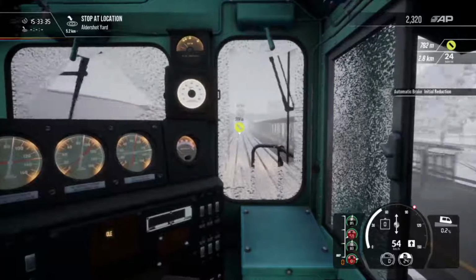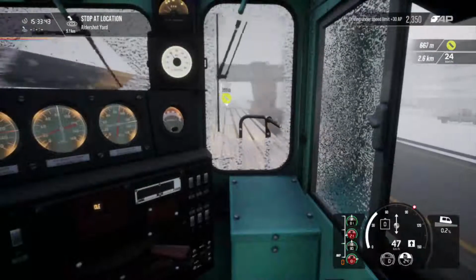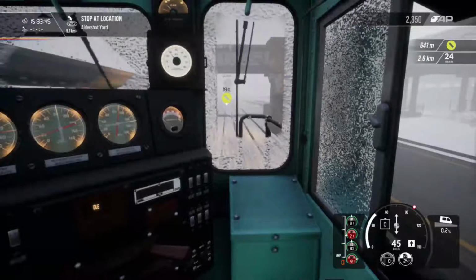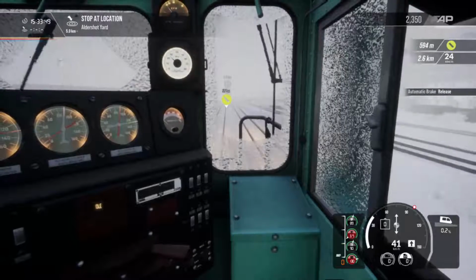I'm going to go ahead and bleed off some of the speed a little bit. Doesn't take much, just did the initial reduction and already it's bleeding off that speed at a fairly quick pace, so we're going to release that.